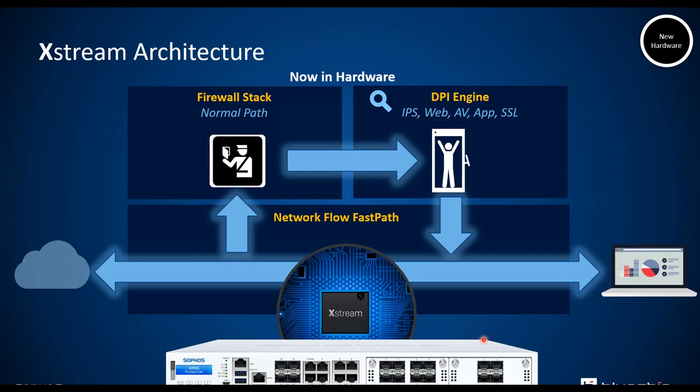So what used to be the standard firewall path, now it's completely a fast path, and that is hardware. That is now hardware-based. It's no longer a virtual base. So it used to be purely software, as you can imagine, and powered by one main CPU only. Now it's completely a hardware layer, okay?